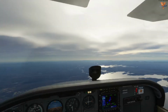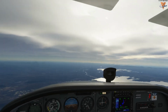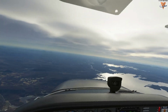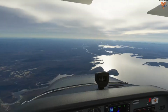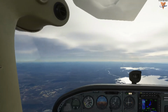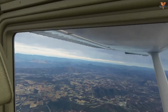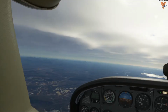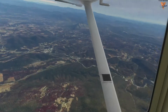Then 10 miles out, I'll go ahead and make our first traffic call to El Fuerte. And its runways are 13 and 31. I tried to peek underneath my VR headset there to check out the airport information, since I can't pull it up inside VR in Flight Simulator at this time.